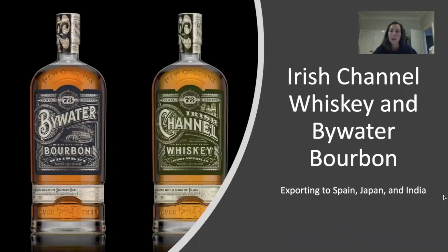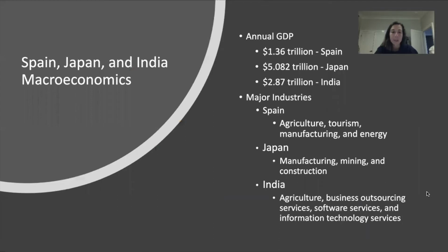Okay, moving on to Irish Channel whiskey and Bywater bourbon. Spain and Japan are the biggest consumers of bourbon, while India is the biggest consumer of whiskey. Spain is one of the largest economies in the world, with a 1.36 trillion GDP. Even through the 2007-2008 recession and the 2000s property recession, Spain has seen strong growth in its economy. Unfortunately, Spain is heavily indebted, with its public debt being 99% of its GDP.